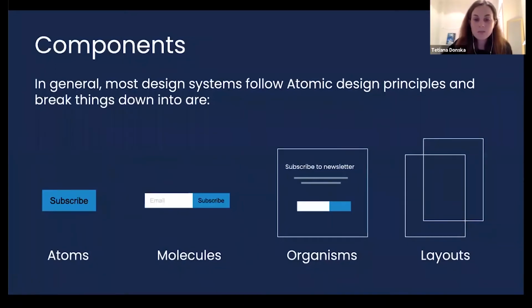And organisms are a combination of molecules such as modals, modal windows or forms, and layouts. This is how the pieces are laid out on the page.